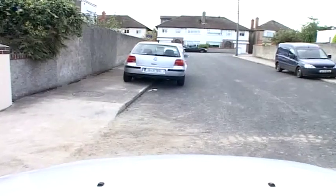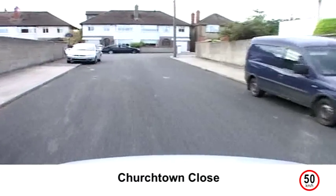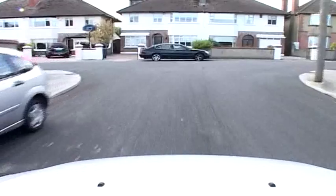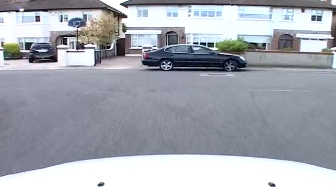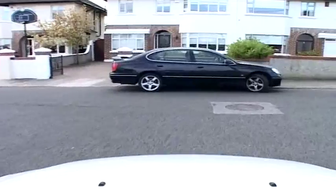So now we're moving off. We're leaving Churchtown Close, turning right onto Churchtown Drive. Some mirrors, signal. Approach with caution. Make sure you're viewing the junction equally in both ways, and when it's safe, just proceed. Take an extra look to the left just as you're coming out.